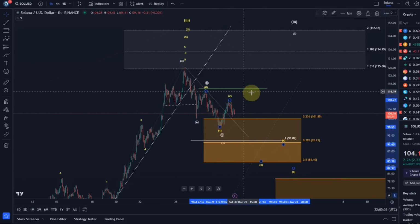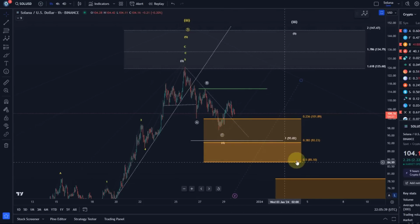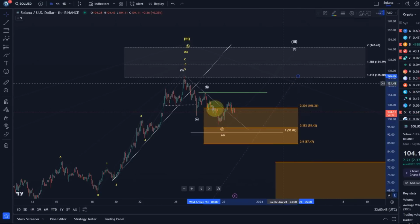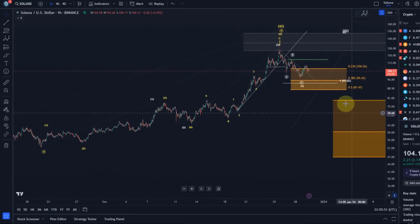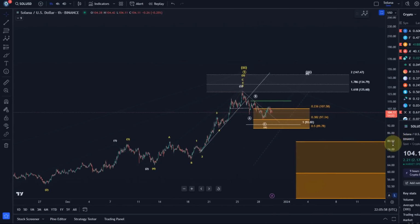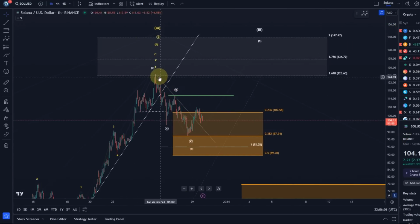And we had an initial reaction to our support area. This support area is relevant for the white wave count, in which the price moved down in an ABC structure. It could be finished, could also still stretch out a little bit. Next support levels are $93 and then basically $89.80. And this range really needs to hold to keep the white scenario a likely option.